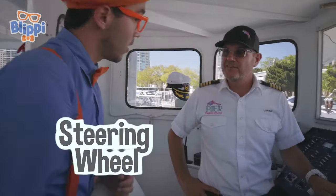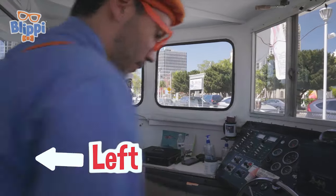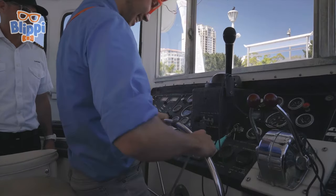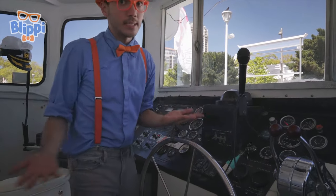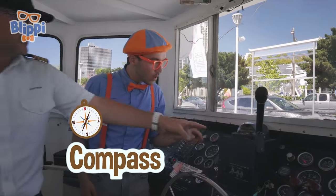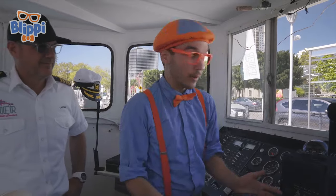And this is a steering wheel, a very important part of the boat, and it turns the boat to the right or to the left. You want to try it? Yeah, I want to try it. Here we go. I think I'm almost ready to be a captain. Well, look at this. It looks just like a steering wheel on a car, except this one's really big, because it's a really big boat. And what about this right here? That's the compass. That tells us what's north, south, east, and west, and which direction we want to go. That's so cool. It tells you all the different directions and where to go.